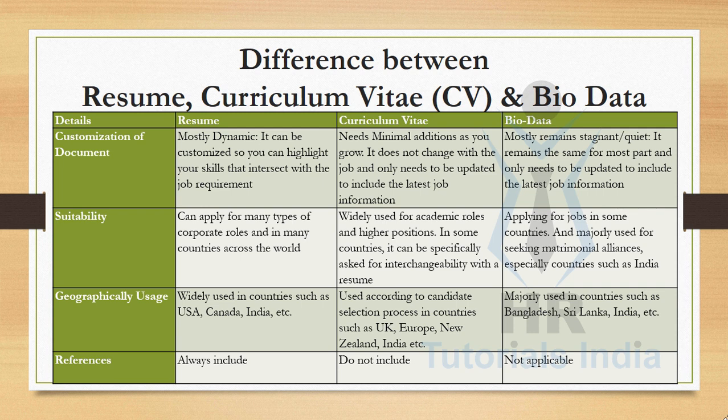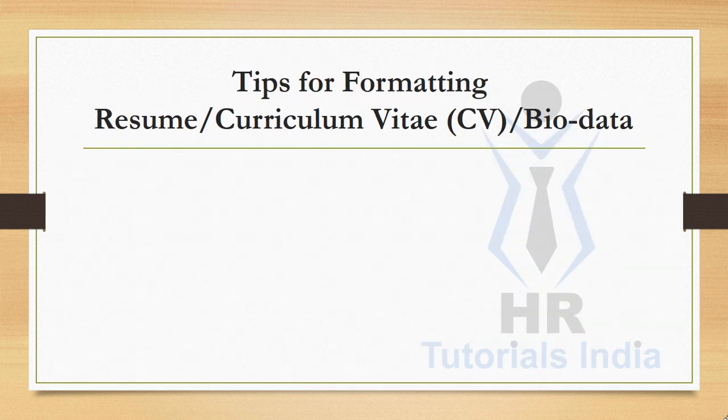So, hope you have understood the major differences between resume, curriculum vitae and biodata with respect to different categories. Tips for formatting a resume, curriculum vitae or biodata. Now let us see different tips which need to be followed while formatting or preparing a resume or a curriculum vitae or a biodata. Set a 1-inch margin on each side of the page.